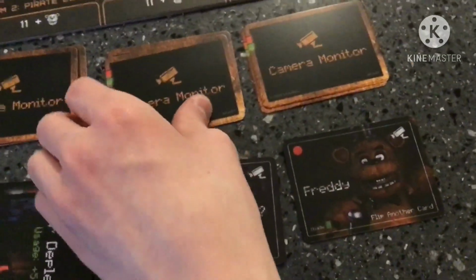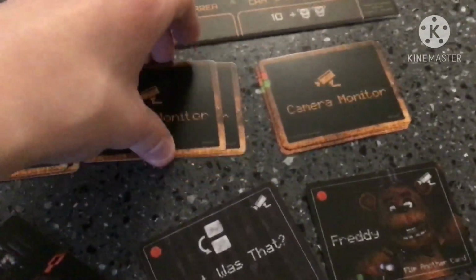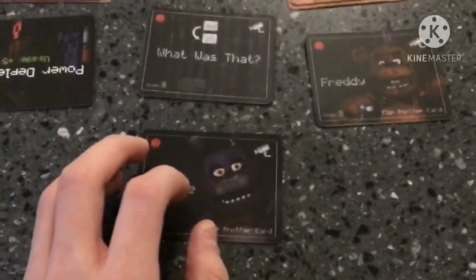I think I'll leave this here because I'm gonna go and see what this is. Hang on, let me take this. Oh, do I wanna react to it? Do I wanna react to it? No. I'm gonna let Bonnie move here. So we're taking away the power depletion because we're not reacting. Whoops, it fell on the ground. So we're gonna put this away. Freddy will move here and Bonnie will move here.